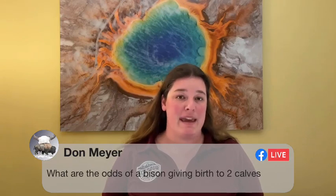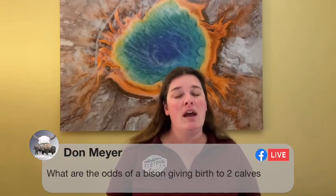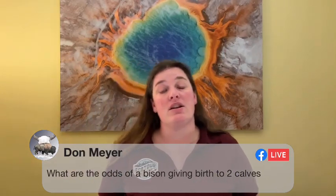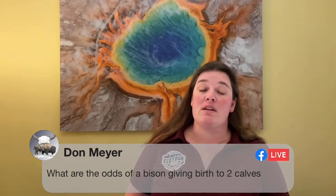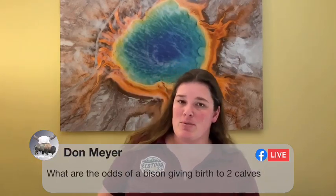The problem is that generally speaking, I find that those calves are smaller. They're born smaller, they grow slower, and they're more vulnerable to predation. When you see orphaned calves out in the wild, there is a good chance that those were the results of twins. That's one of the main reasons that calves can become orphaned. So not necessarily in bison's best interest, but just like any other mammal, twins are certainly possible.